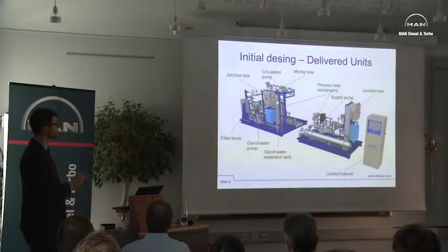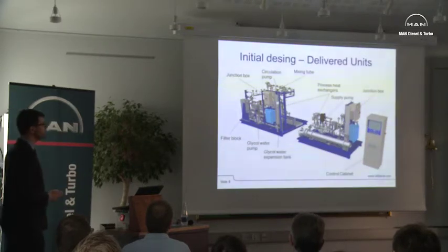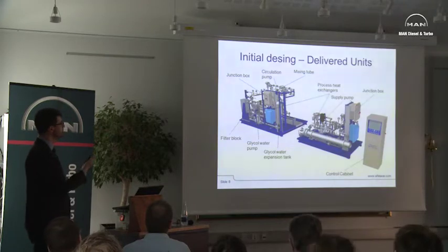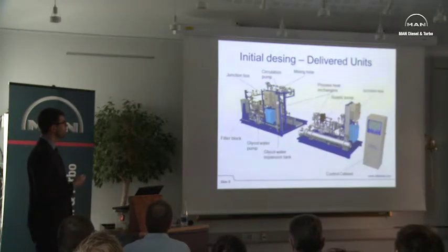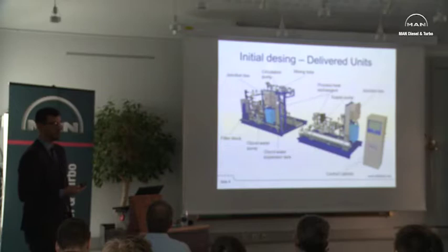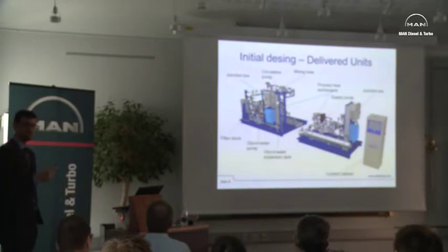So at a glance, in 3D, this is how it looked. And from a design point of view, we could optimize it much, both in space, so reducing the footprint, and process-wise, to reduce the number of pipes, improving the purging and improving the speed by which the system is brought from stop to standby, so reducing the time.